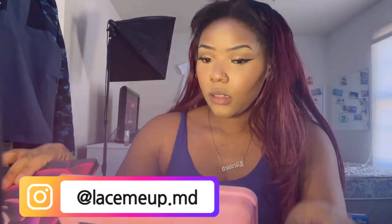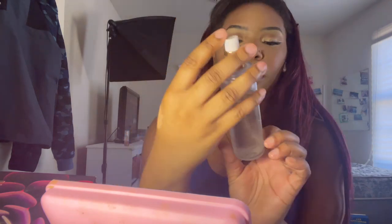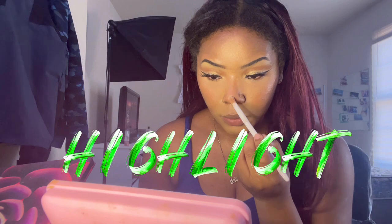My favorite setting spray, y'all, is the airbrush spray by Charlotte Tilbury. Sorry. This is the only product I'm paying full price for at Sephora. This is $32, y'all, and I will keep buying it. It smells so good, and it gives you the flawless look, like the most flawless look ever. This and this, best combination ever. I'm telling you guys. And it highlights on my nose.